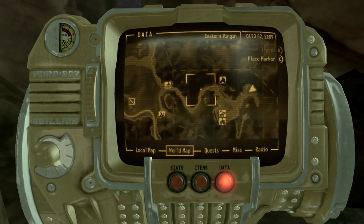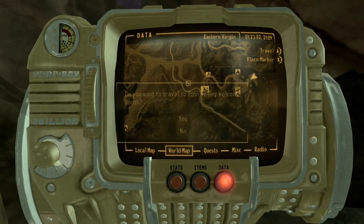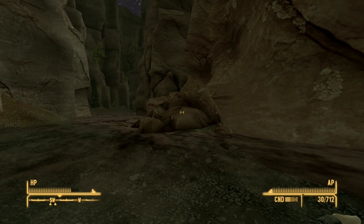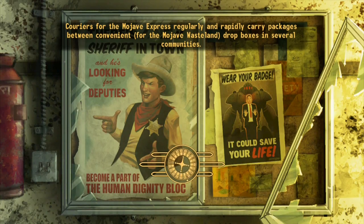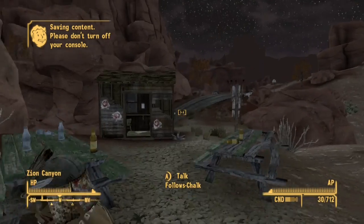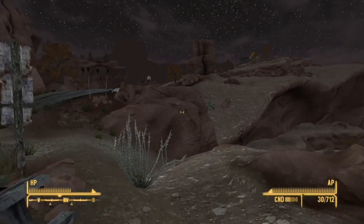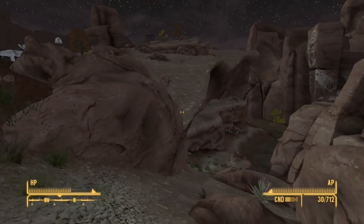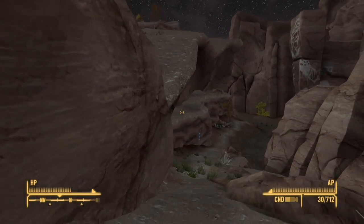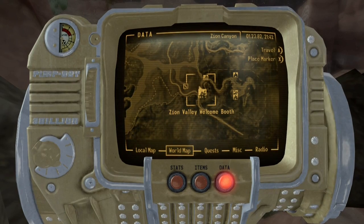Where the hell are we? We spent a good enough time in there. We are much further away than I thought we were. It looks like the welcome booth. The welcome booth seems to be the closest thing to the bus, so let's just fast travel there. Ah, Chuck. There's a thing called personal space. I'm stuttering more than a Rick and Morty episode. I need to fix that issue.